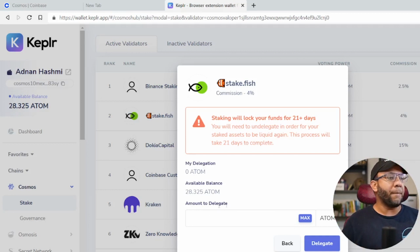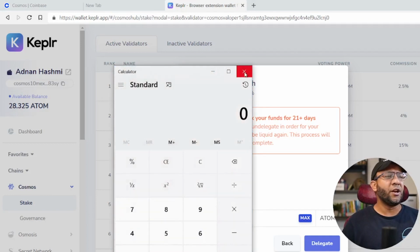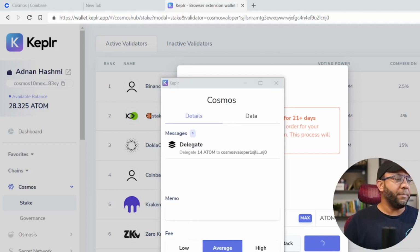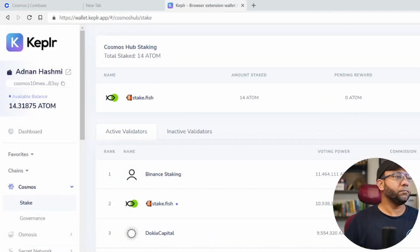My atoms, 0 amount to delegate. I can select maximum, which is 28 atoms. Or I can divide 28 by 3 and see how much I'm going to go with. Okay, let's just go with 14 and 14. So let me give them 14 of my atoms and hit delegate. Let's see what happens. I'm going to keep it as default and I'll hit approve. Wow, my 14 atoms is already staked. This is great. Now let me go for the second one.